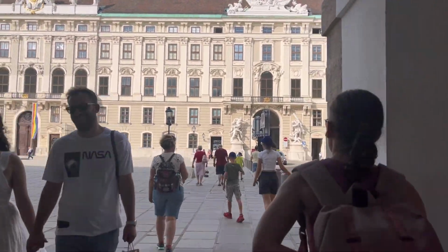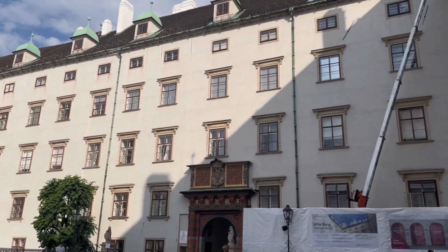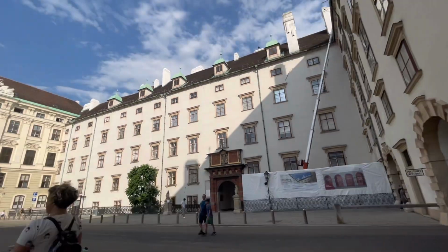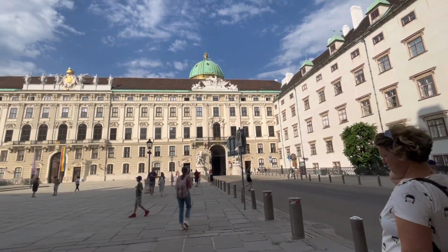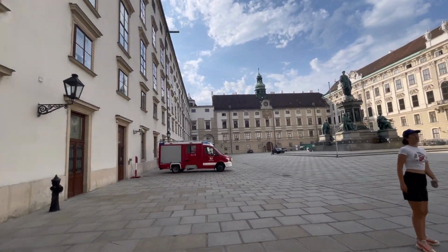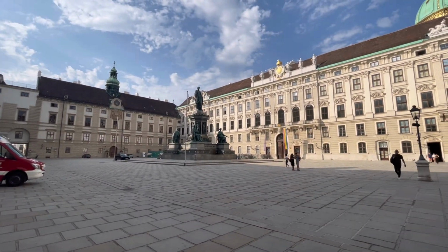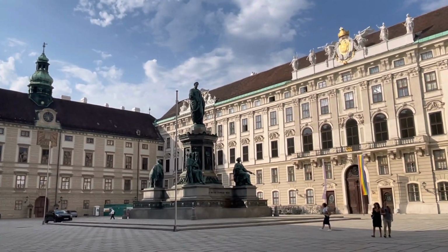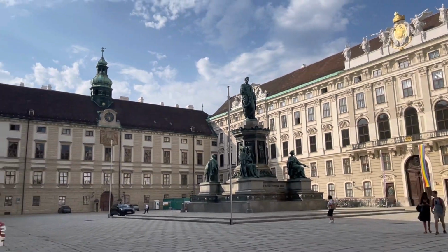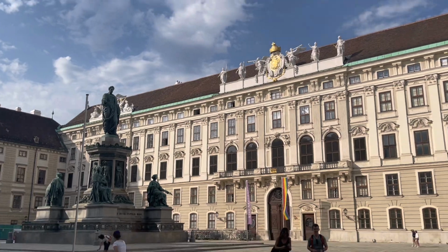Josefplatz is considered to be one of the most prominent squares in Vienna, Austria. Josefplatz is flanked by the magnificent Hofburg Palace from three corners. This public square in Vienna features a monument to Emperor Joseph II and is surrounded on all sides by historic buildings, home to the National Library, parts of the Hofburg Palace complex, and the Augustine Kirk Church.